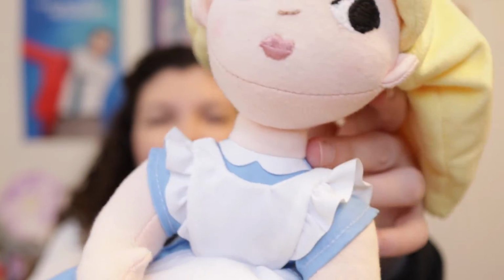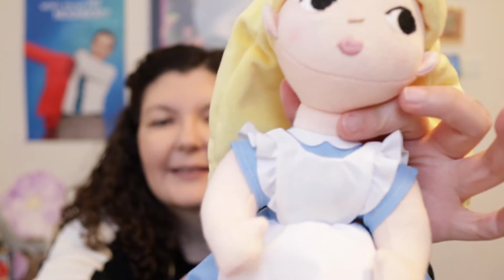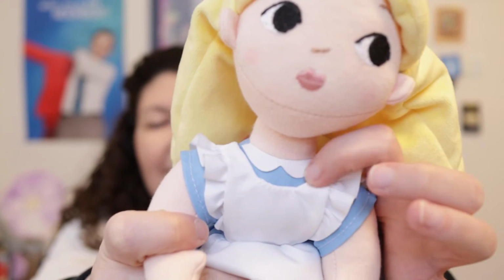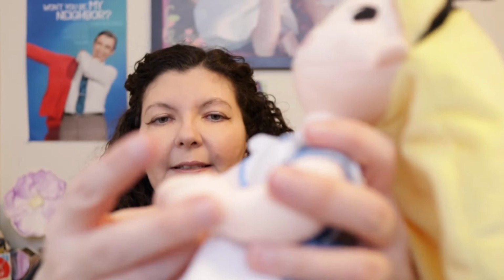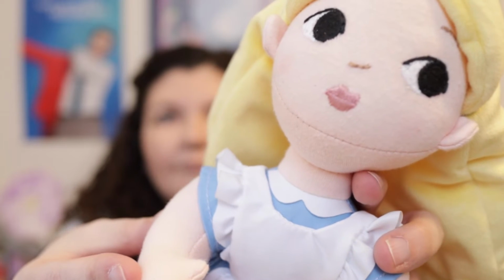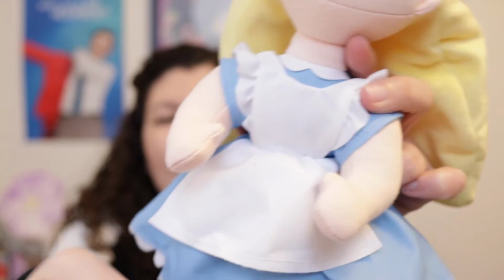She has her iconic blue dress with the white pinafore apron on it, and the apron is sewn together to the blue dress, so you can't take it off. She has a little white collar, a Peter Pan collar, that's also stitched to her blue dress. She has very pale arms. And she has hands, but they don't have finger detailing, just a non-finger detailed hand, but you do have a thumb.